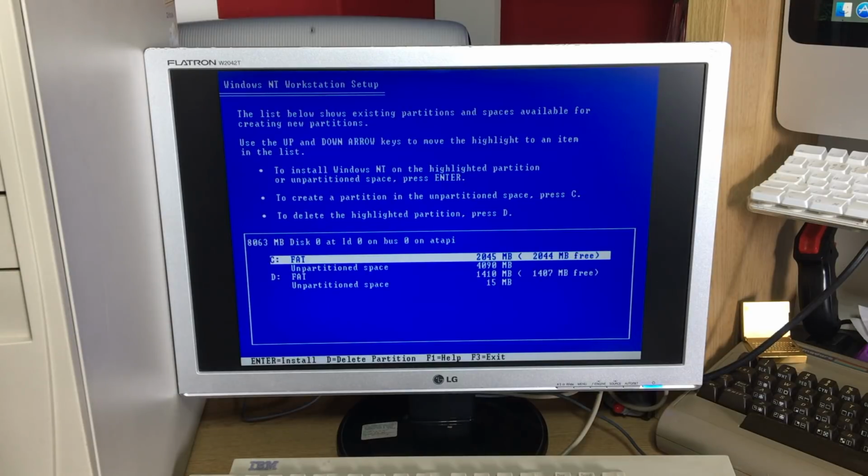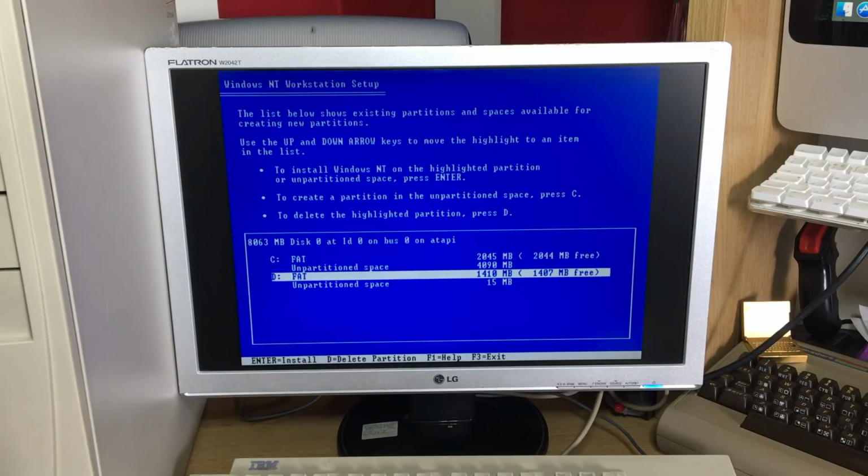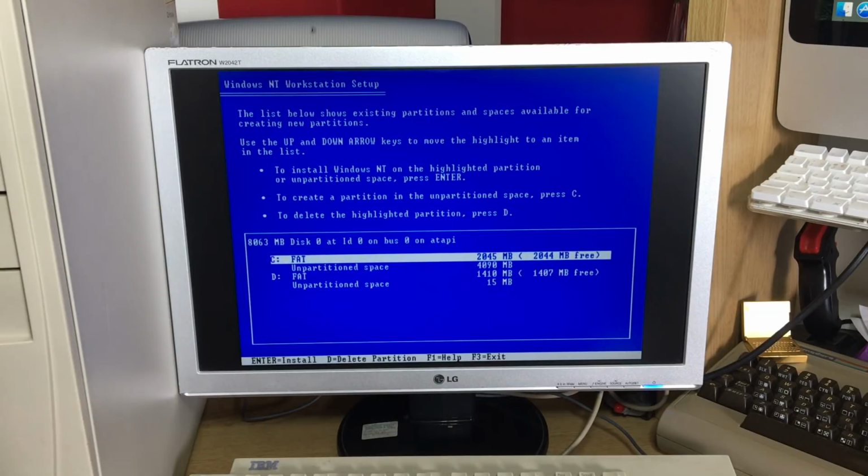Right, the list below shows existing partitions and space available for creating new partitions. Use up and down arrows to move the highlight to an area in the list. To install Windows NT on the highlighted partition or on partition space, press enter. Right, so we've got a FAT disk. We've got two disks. To delete the highlighted partition, press D. I don't think we need that. No, won't delete that. Bastard. So I can only delete that one and that one. Oh, just install it in there.